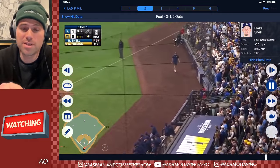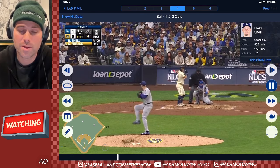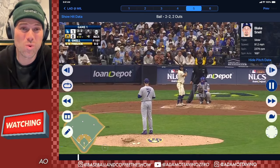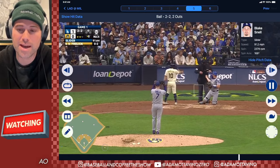Savage, Schlittler, certainly Skubal, Crochet. There's been some outstanding performances. He's 1-2 here on a changeup. But I'm going to put this one right up near the top. 8 innings, 1 hit, 1 base runner.